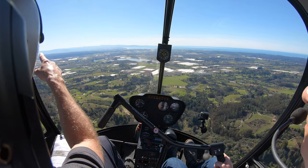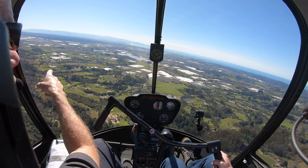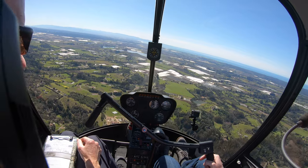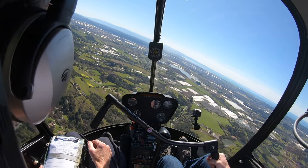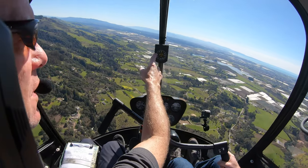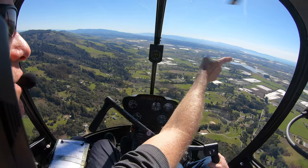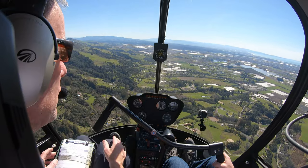Why don't we go a little bit over this direction, because I want to demonstrate that settling with power. And we'll do it over the fields. If we have a problem, we'll at least have somewhere to go, all right? Now, if Watsonville's right there, and we're over the foothills, we're kind of north of Watsonville. We're 4 miles north.